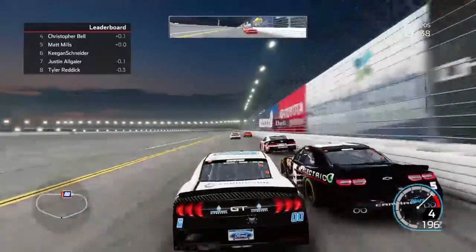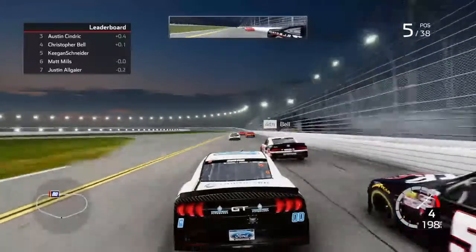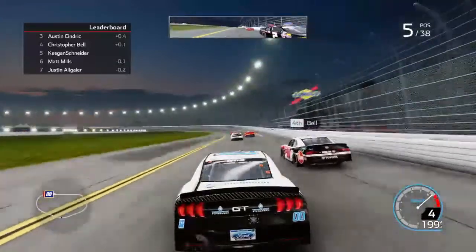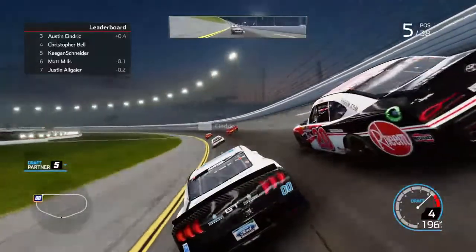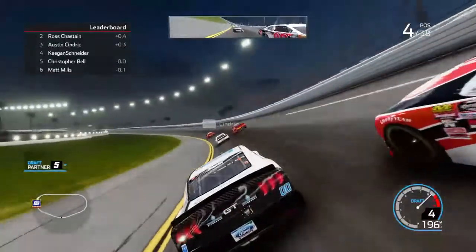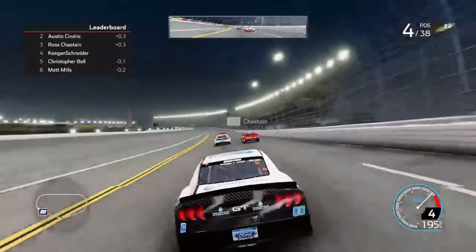Not a lot of help on the bottom here. Quick side draft there off of Mills. And now pulling to the inside of Christopher Bell. We have a bad fast car. I did not think we were going to get through the field this quick though. And we are up to 4th, not even 5 laps in.